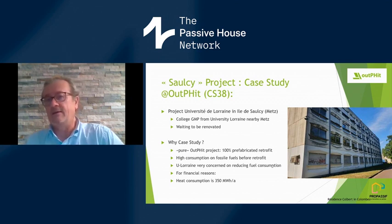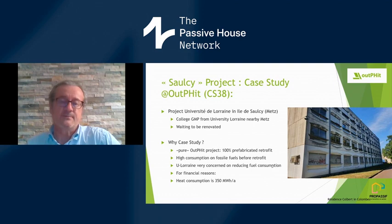Well, why the heat consumption of gas is a huge concern for the University of Lorraine is because of the Ukrainian war in Europe. The megawatt hour of gas fluctuates between 50 euro to 300 euro, and as such, it's a major concern for an institution such as a university. You may also see that the building has been heavily used in the last few years. So there's also quite a huge need for renovation of the building.